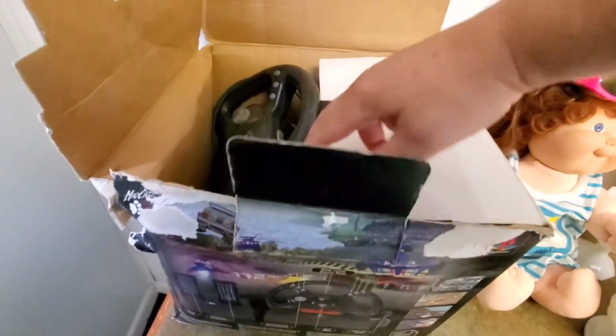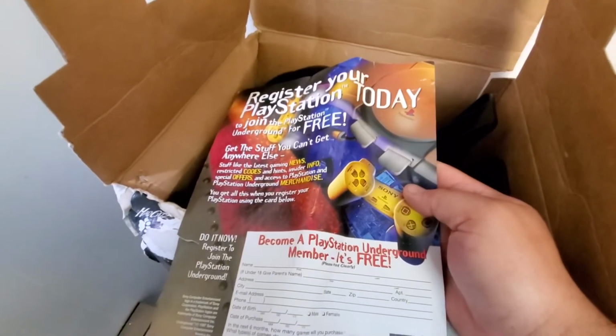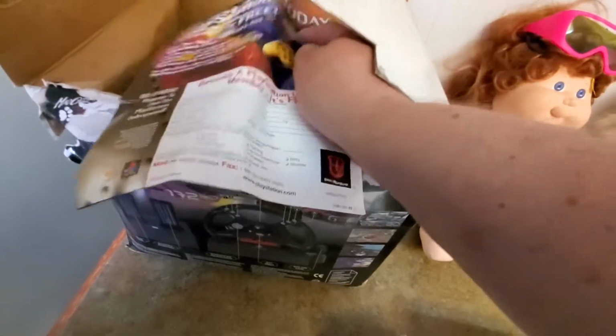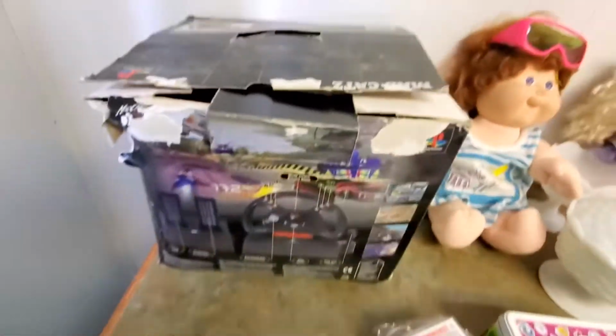It is inside, but I haven't taken it out yet. We have the steering wheel, the pedals. What is this stuff? Like an old brochure for the PlayStation. Oh my goodness. You can register your PlayStation. I wonder if I sent this in if they would still register my PlayStation. Wow. So many memories. But this is definitely, I'm keeping this for sure. I will never sell that.